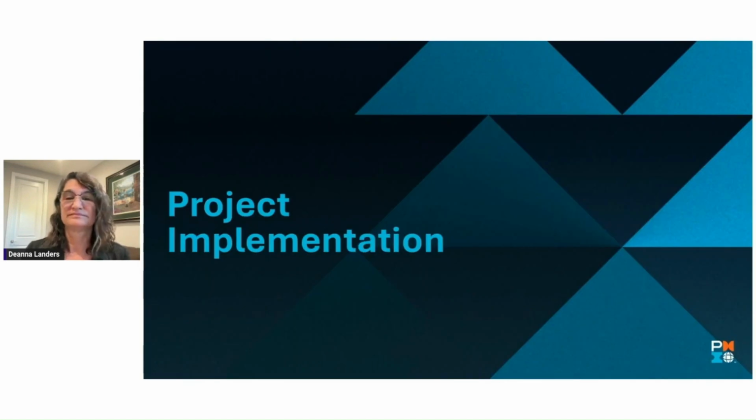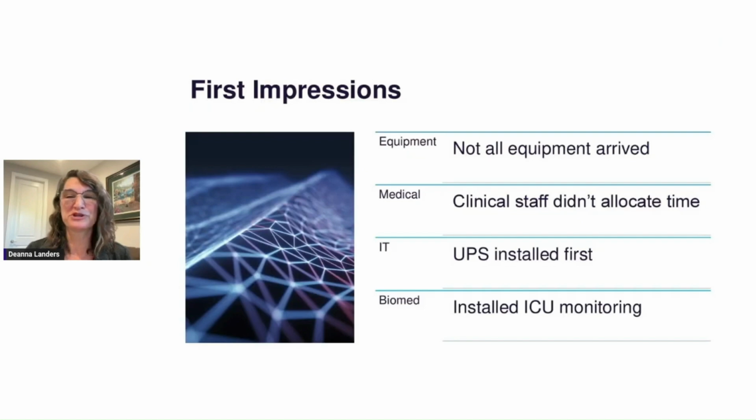So project implementation. At this point, we've accomplished a lot of planning, but what actually happened when they actually got there? I'm sure you're waiting to know. So our first impressions, well, their first impressions, I should say, we weren't on site. The project managers were not on site. It was all of the work up front and the planning. We provided all we could up front, and they left and they started their work.